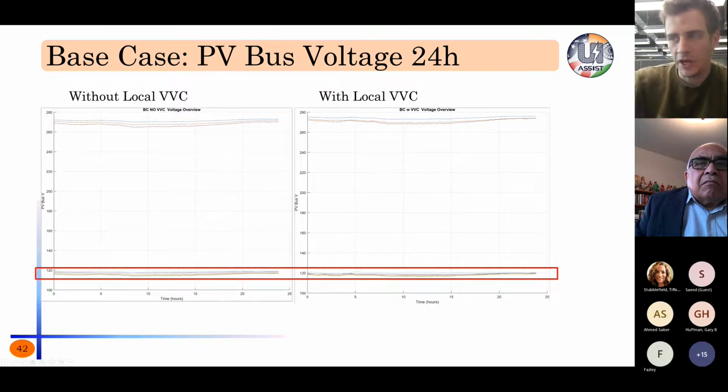This is an easier way to look at the whole system in one graph instead of having to compare all those different slides, but just focusing on where I put that red box. Without local Volt-Var control, we can see that almost all of the bus voltages are sagging slightly below 120 volt nominal. These are measured on the low side where the PV is connected. But we see them all sagging a little bit below 120. But when we apply the local Volt-Var control, it's able to pull almost all the voltages up to hover right around 120 volts. So that's the adaptive droop control, trying to fix the voltage to a more nominal value.